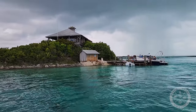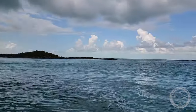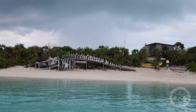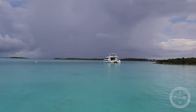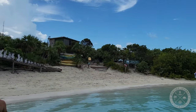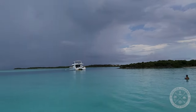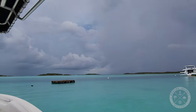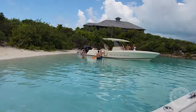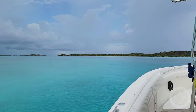And what is this called again? Wodrick Wells. Wodrick Wells. Okay. First stop. So we stopped here. This is called Exumas Bahamas Land and Sea Park. It's got some angry skies, as you can hear. Still beautiful. And these guys have been playing with the sea bob. Managed by the parks, I was amazed by all of the mooring balls.